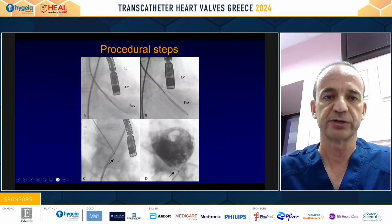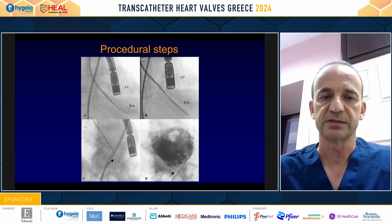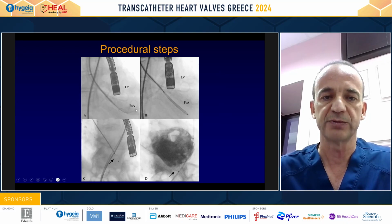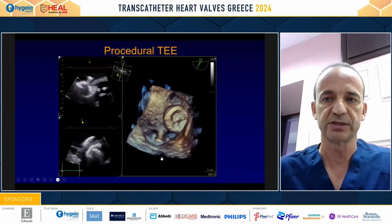And these are our procedural steps. From the left femoral, we inserted a pigtail in the LV, and from the right femoral, we obtained access to the pseudoaneurysm cavity with just a diagnostic JR4. We inserted a hand-shaped Amplatzer super stiff guide wire in the pseudoaneurysm, and we exchanged the JR4 for the Destination sheath, through which we inserted the device in the pseudoaneurysm, and we positioned it at the neck of the pseudoaneurysm, released it, and with a very good result, as you will see. These are more pictures from the procedural TEE.